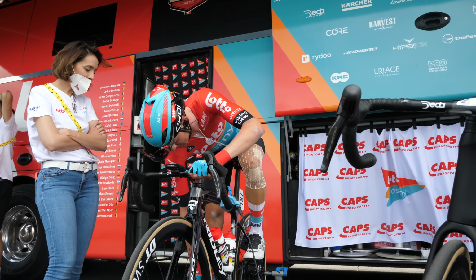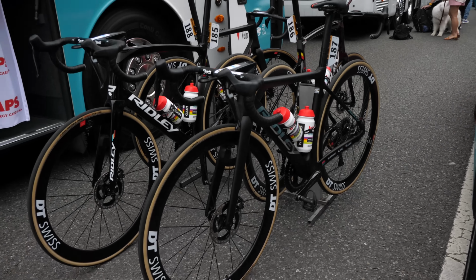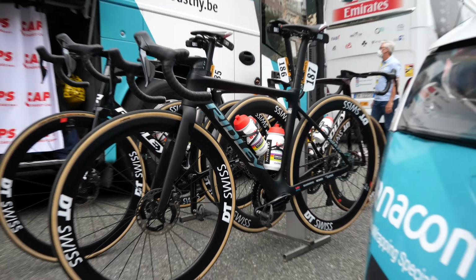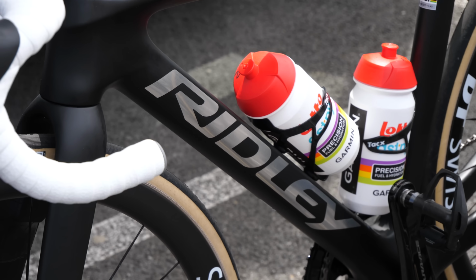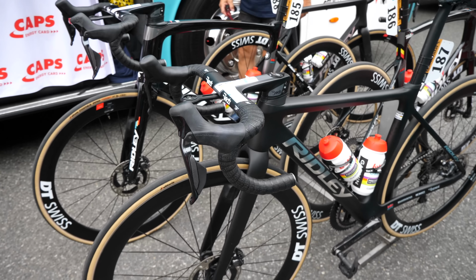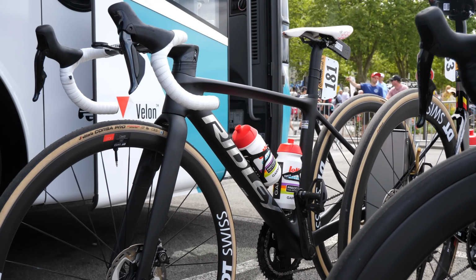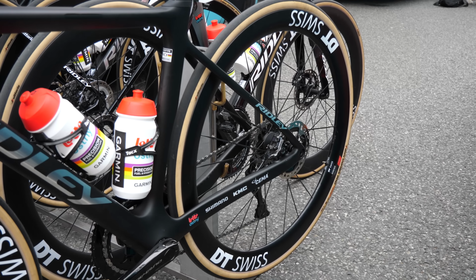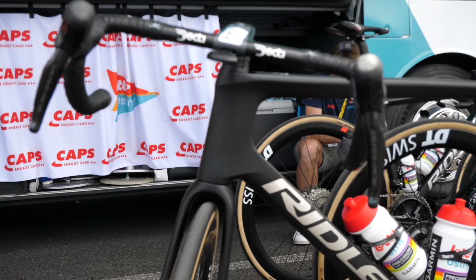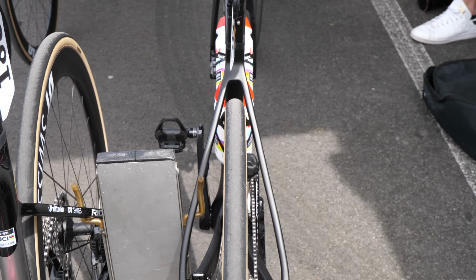And that leads nicely into the Lotto Dstny team, because they've got a new Ridley on show. Now, there were more riders using it at the start of the race than there are now, because Caleb's gone off home, hasn't he? But it's a bike that looks like it sits between the Noah and the Helium. It's got a few aero features there, and at the same time it looks pretty lightweight. We've not got much detail on this, but it does have a silhouette that is very much on trend at the moment. It definitely looks like it takes 32mm tyres up front and on the rear.